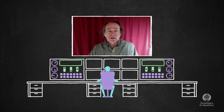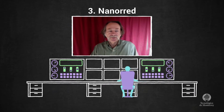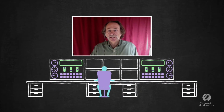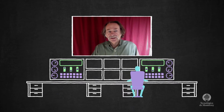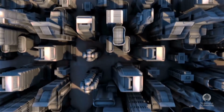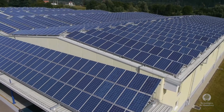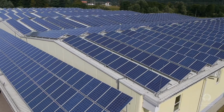Then the third type of microgrid I like to define is what I call nanogrids, which are just small localized systems. And this is where DC might come into play. Locally, if there's a photovoltaic system on a building and lots of the loads are DC, and you also want a little local resilient system.